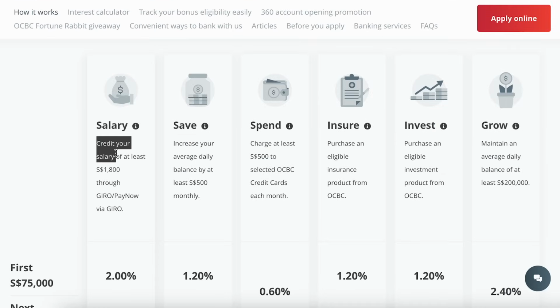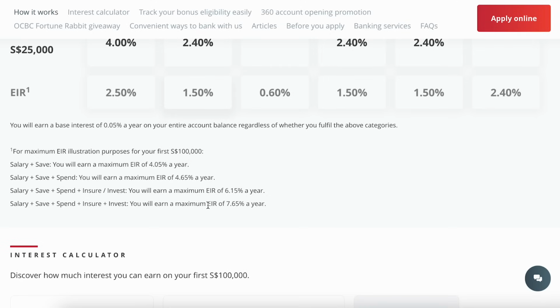Now, if you're not a fan of spending on your credit cards or debit cards, then maybe you can look at OCBC 360, because you don't have to fulfill any card spending. You just have to fulfill the salary credit of $1,800, as well as saving an incremental amount of $500 month over month. You can get an effective 4.05% per annum, which is rather good as well.